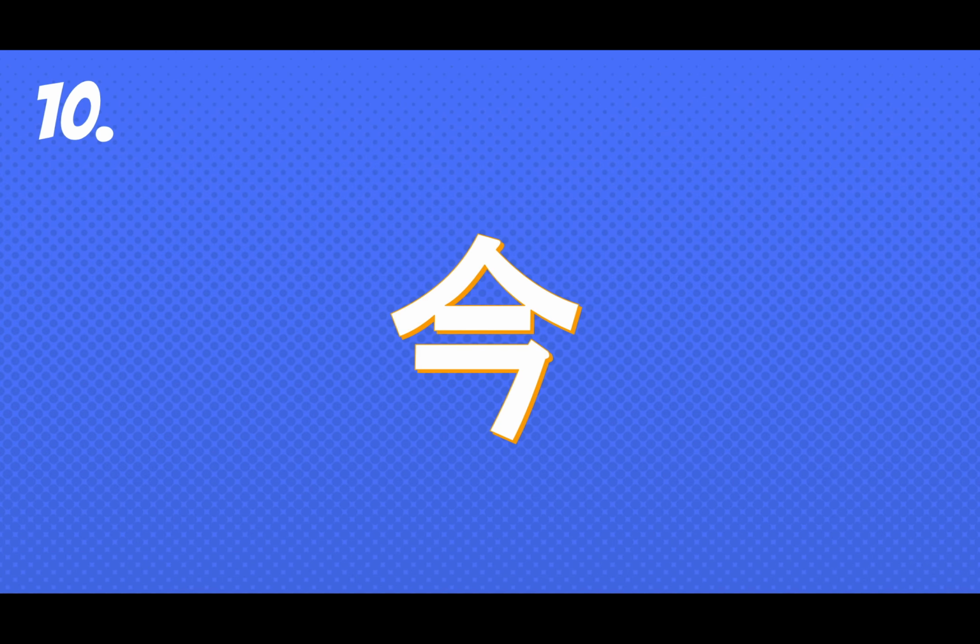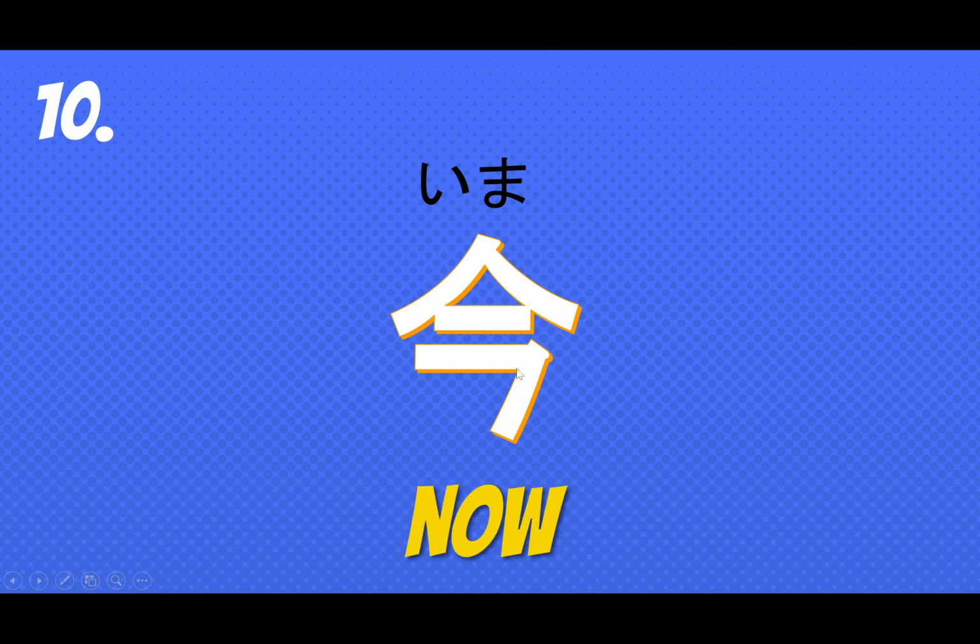Number 10 is this. Single kanji. Okay, I'll give you a hint. This is something related to time. It's ima. Ima means now. Now, this kanji has the sense of now. So in the words related to now, like this week, this year, this month, or whatever.